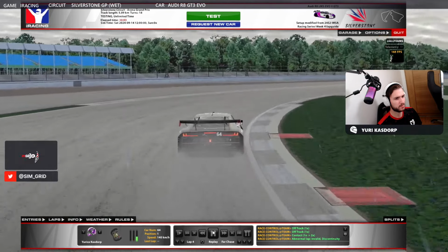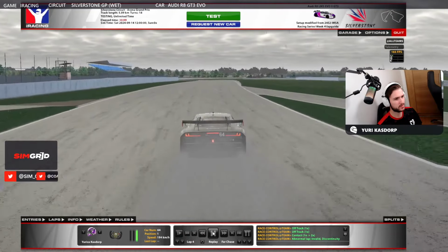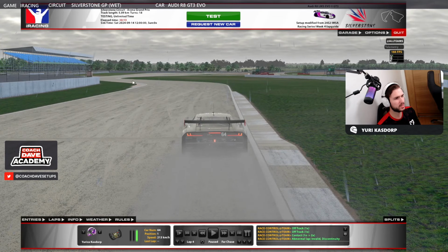Again, miss the white line on the exit as well. We don't want to use those, so very, very slippery. And then we get to a bit of a trickier section here, where I want to use the curb on the left side, but going over the curb, especially because it's turning, will make me lose a lot of grip.